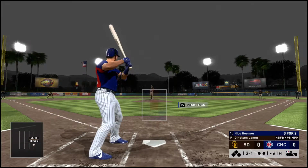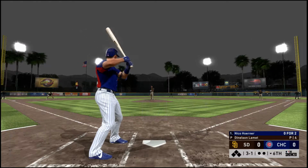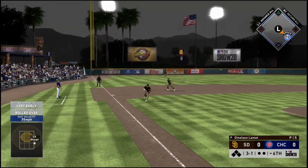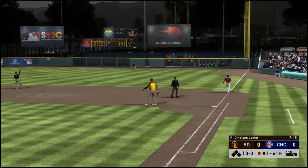Cubs shortstop with a 3-1 count. Stealing that strike on 3-0 was important, but you don't want to miss over the heart of the plate in this situation. I got to believe he's going to be way more aggressive right here. Reined in. And an off-balance throw is in time as he takes one away. Wow.